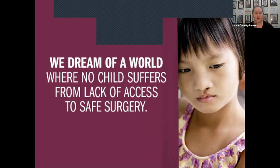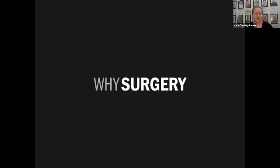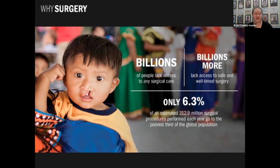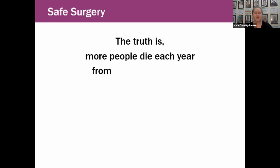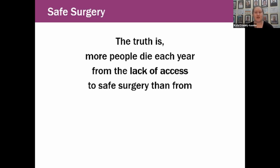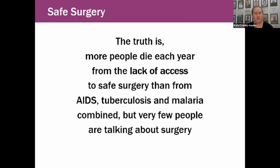Operation Smile dreams of a world where no child suffers from a lack of access to safe surgery. But why do we focus on surgery? Well, a lack of access to safe surgery is a major problem that affects billions of people worldwide. It's an essential component of universal healthcare and a universal human right. But the truth is, more people die each year from the lack of access to safe surgery than from AIDS, tuberculosis, and malaria combined. But very few people are talking about surgery as a global health priority.